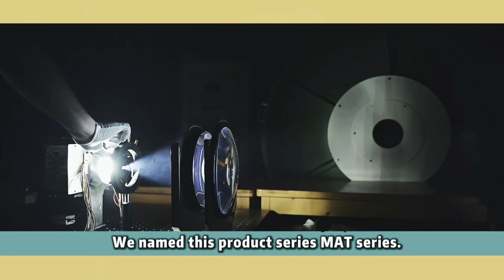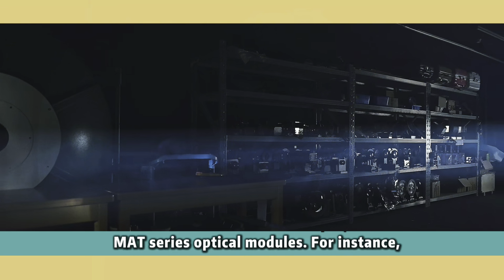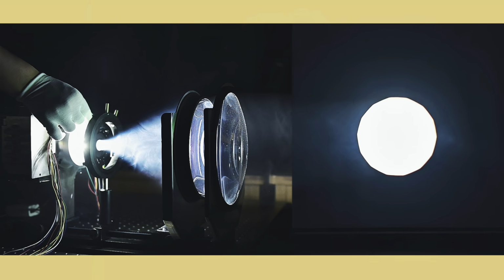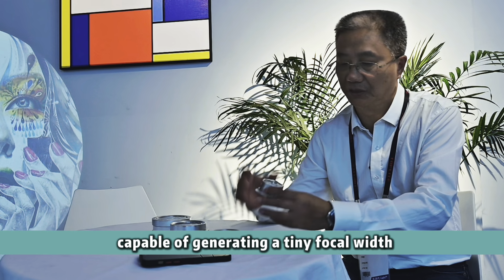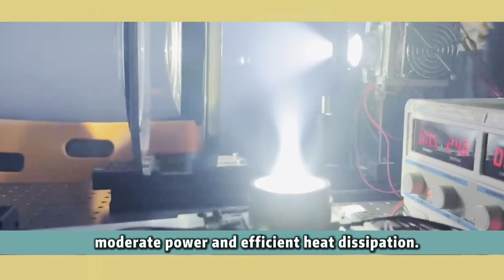We named this product series Matte Series. We've developed a diverse range of Matte Series optical modules. For instance, the one I'm holding is a compact module housing 19 chip matrices, capable of generating a tiny focal point with moderate power and efficient heat dissipation.